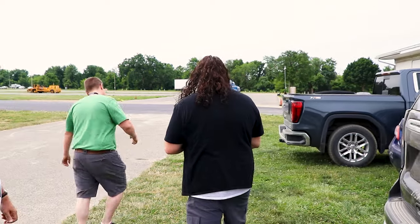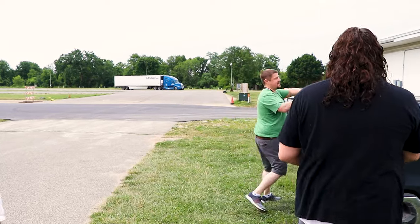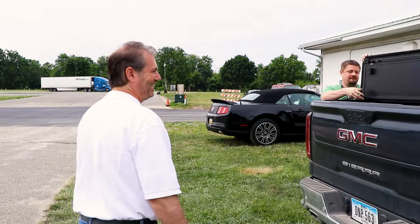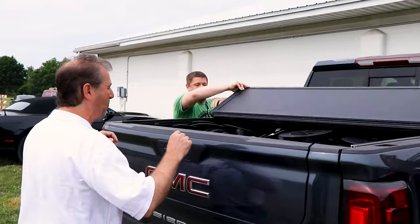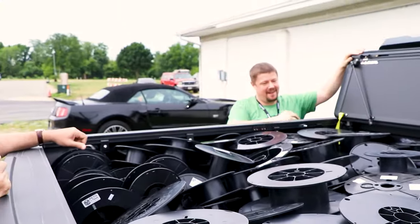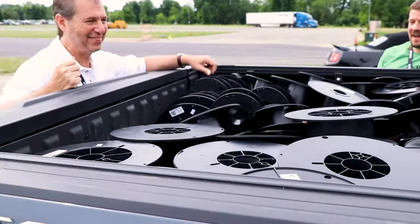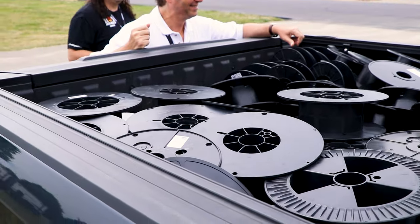So we just came out, we're in the parking lot right here at MRRF. Jiraiya is about to take us over to his vehicle. Is this it? Yes, it is. Oh my God. Rich, we have something for you. Woohoo! That is sick. Look at this. Jiraiya, do you have any idea how many spools are in here? I have no idea. Wow.